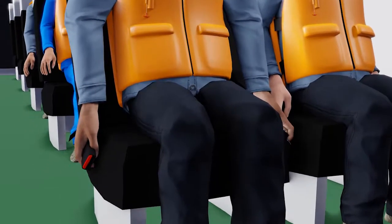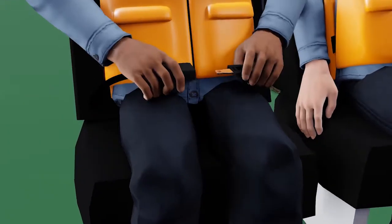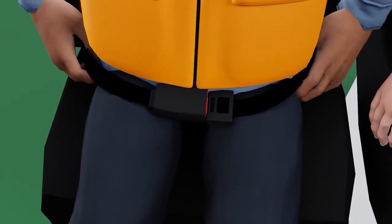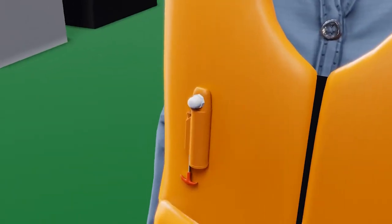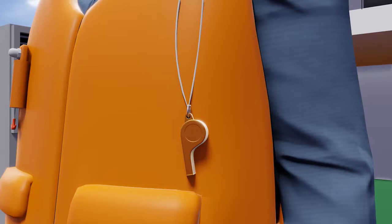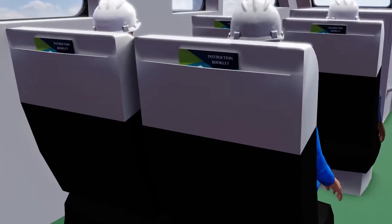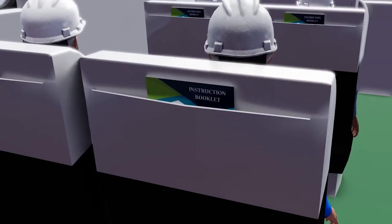Fasten the belt around your waist. Connect the buckle by pushing the two parts together and tighten the belt as firmly as possible. Check activated light and whistle attached to the life jacket. Instructions about life jackets are also available in the backside pocket of a seat in front of you.